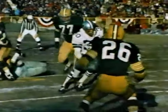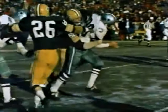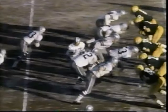Meredith takes the ball, hands off to Perkins. The hole is over the right side, ready to Reeves, and Reeves cuts in at the 45, moves across the 40, the 35, and down to the 32-yard line, where Leroy Caffey brings him down. And the Cowboys have rolled into Packer territory. They have a first down on the Green Bay 32-yard line.